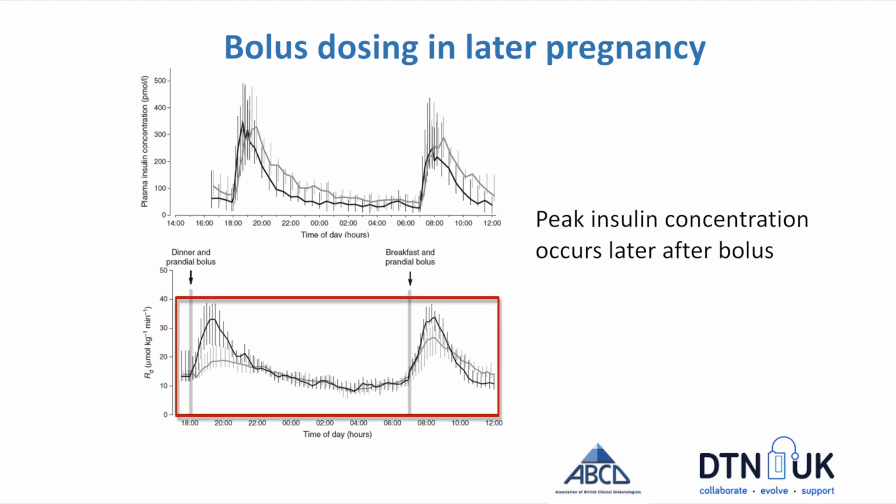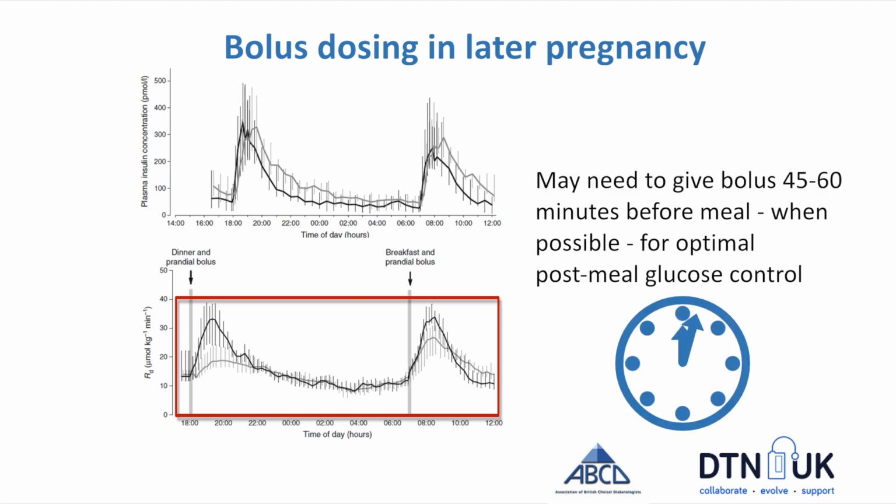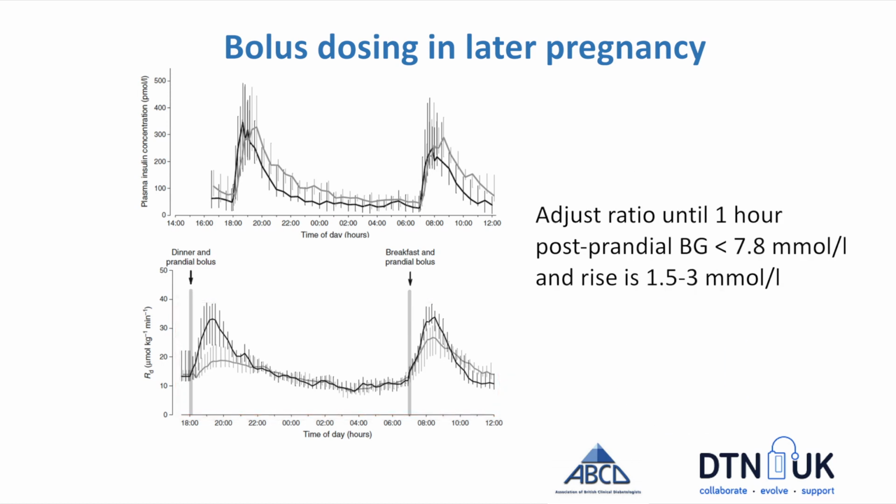And this also results in a change in glucose disposal. So in the lower graph, you can see that glucose disposal is slower and occurs over a longer period of time. Because of this, you may need to give the insulin bolus 45 to 60 minutes before the meal in order to get optimal post-meal glucose control. When you come to adjust the bolus ratio in later pregnancy, again, you're aiming for a 1 hour postprandial blood glucose of less than 7.8 millimoles per litre and a rise in glucose after the meal of around 1.5 to 3 millimoles per litre. So if these are exceeded, then you need to change the ratio.